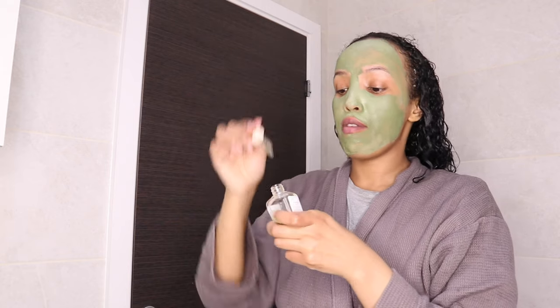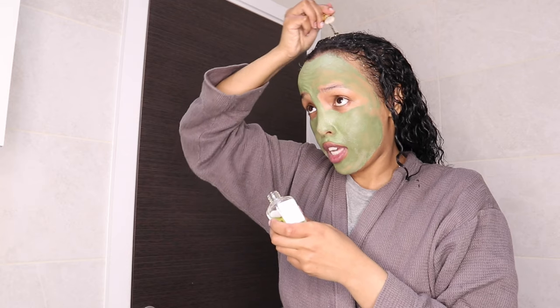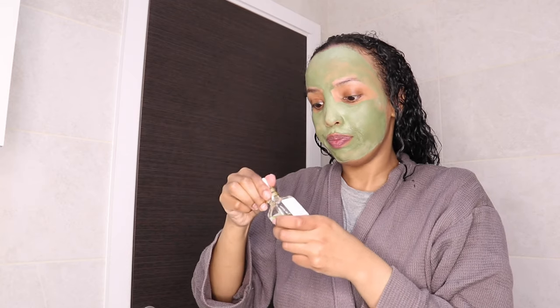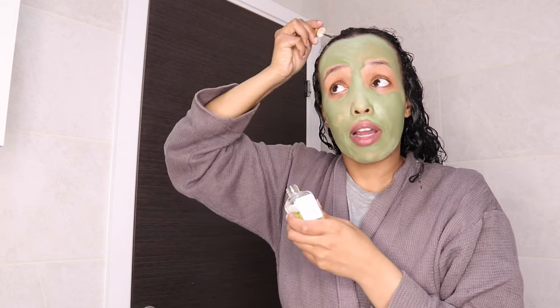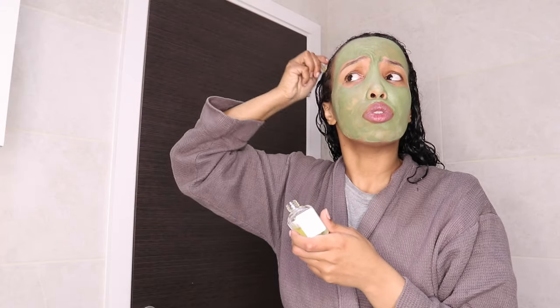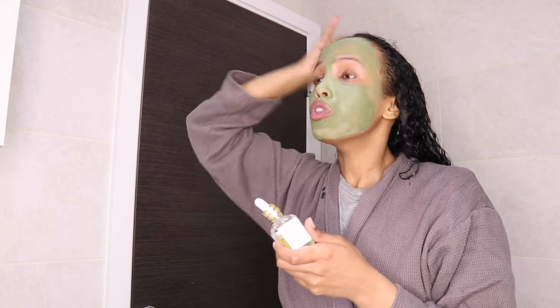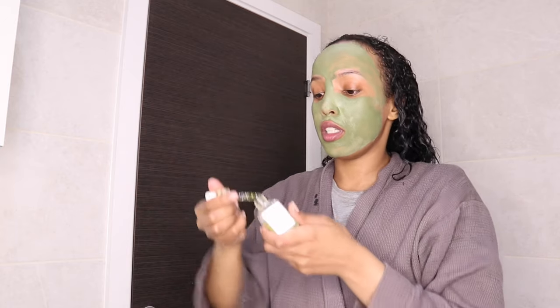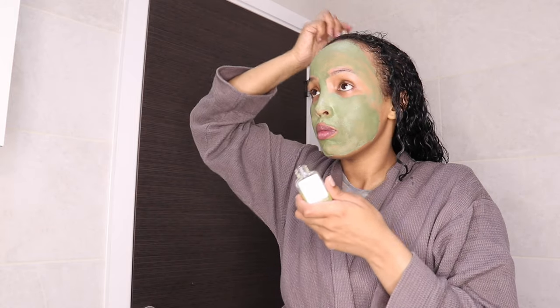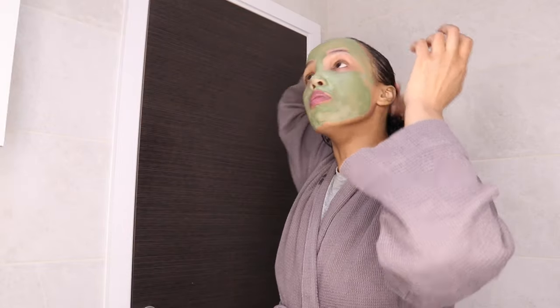And I'm not gonna lie, I haven't really been consistent with this hair oil, so I can't really tell you guys if this actually does work, but I'm just gonna apply it. It's still oil. Apparently it makes your edges grow, but I don't know if it actually does. Still gonna use it, and it's black women's business, so why not support them? So I apply that on my edges, and I'm just gonna massage them.